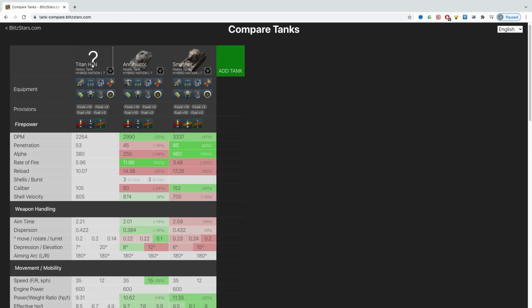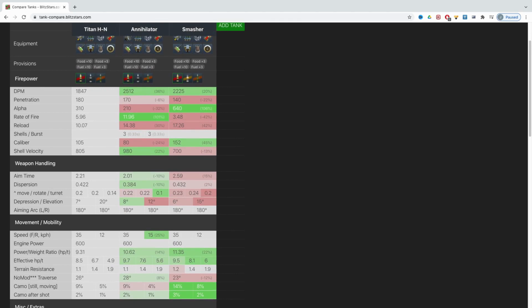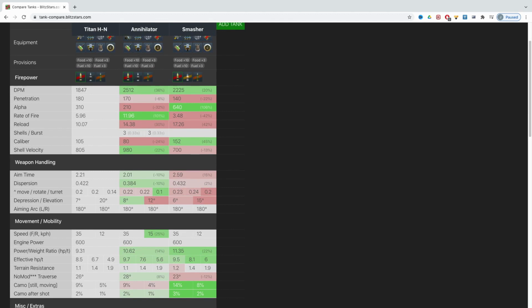Now, I will say some things that you could do to fix the Titan's damage per minute problem would be to enable the food options in the provisions where it gives you extra. Of course, that will cost you credits. And as well, you can use Gun Rammer, which will boost it over 2,000, but still, that's quite expensive just for that boost. I mean, it's a good boost, but still, when the Annihilator without any special boost is already better, that's kind of sad. Aim time, you can see for the most part the Annihilator is standing strong, it's the highest over all of these. The Smasher is lower on a lot of things except for the caliber and its gun. That's really the only thing the Smasher is good for.